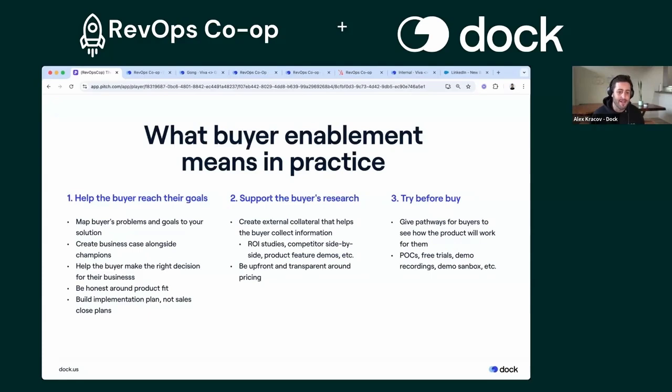This is why qualification, again, is so important. How do you map your buyers' problems and goals to your solution? How do you create these business cases alongside your champions? How do you potentially recommend a competitor because it might be a better fit? Like you need to be really honest as a seller when you're working with these different buyers. And again, it's also about supporting the buyer research, right? Creating different collateral to help answer those different questions, being upfront and transparent. And then obviously there's this big trend of people wanting to try before they buy. They've been burned by software in the past. So that's why product-led growth has become the new wave.